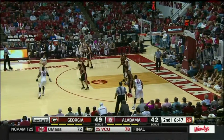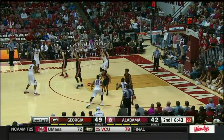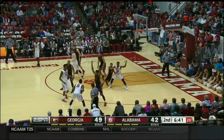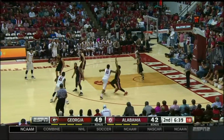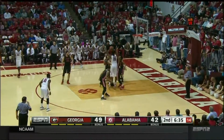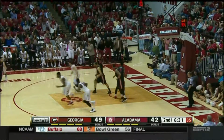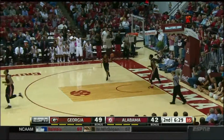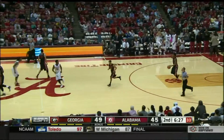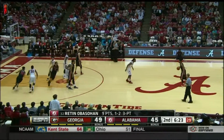Georgia still by 7. Norris over to Randolph, right wing. Now back to Taylor at the top of the key. Over to Cooper. He's been quiet as of late. 15 to shoot. Down low to Taylor. Taylor inside the paint. Out to Abasahan for three. It's good! 9 points for Abasahan. Georgia now by 4 with 6:20 to play.